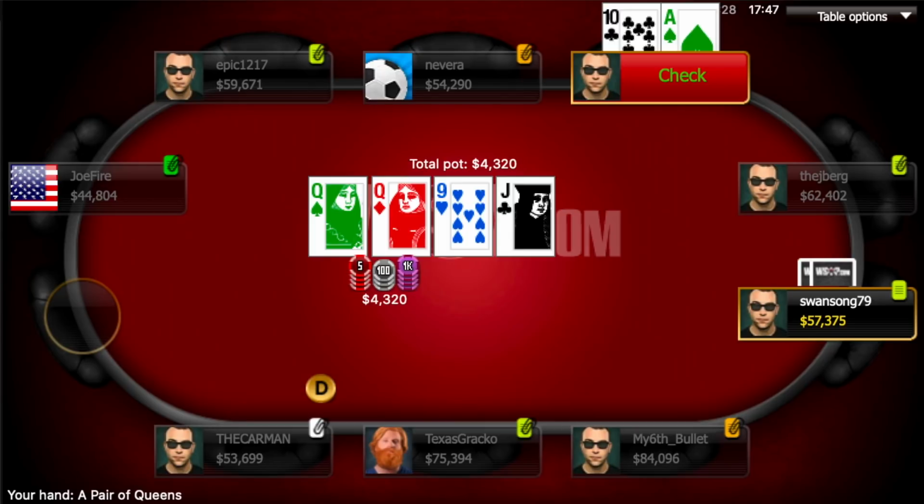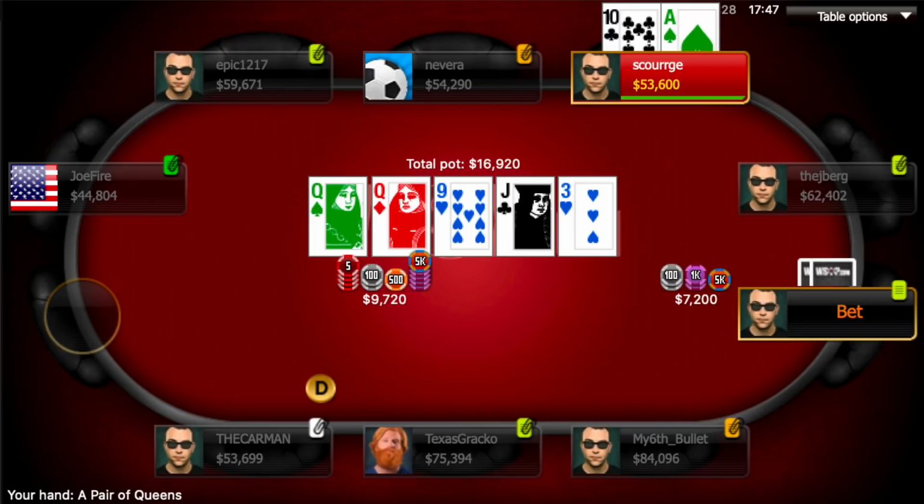We turn one of those straight draws on a jack, but he bets again for a little over half pot. This spot is getting kind of ugly because we could be drawing dead now, but I think we have too much equity against bluffs to fold. So I make the call. The river's a brick. We're not going to win here too often.